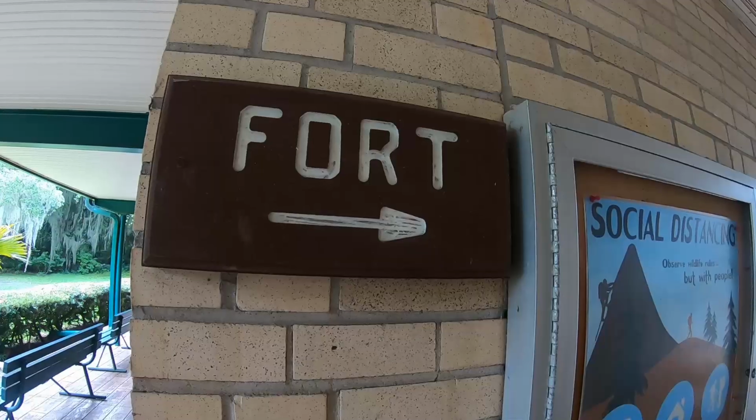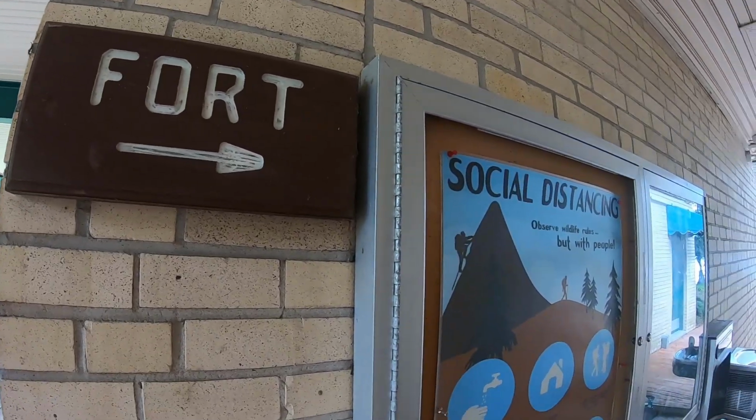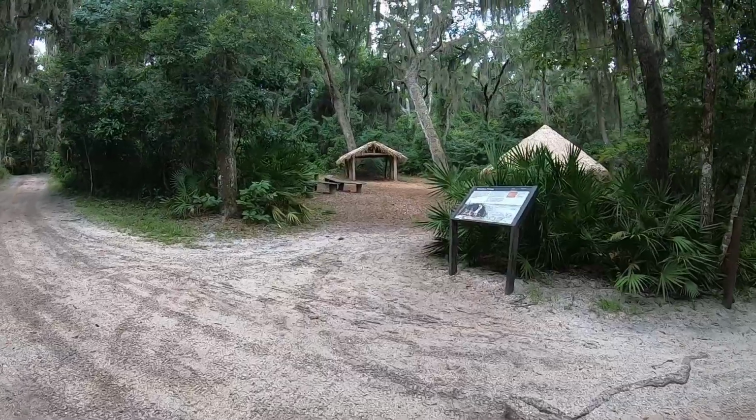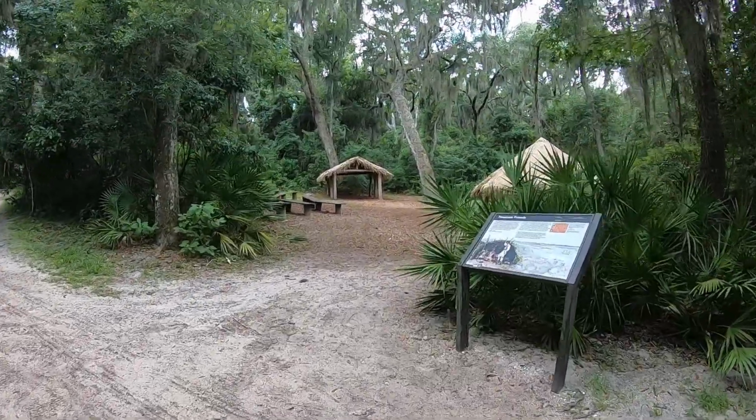Okay, now that was a rather interesting exhibit, or very small museum. Very interesting. Almost in a way it felt like a very, very small version of the Castillo de San Marcos. But let's get to the fort. Right this way. Well, what do we have here?